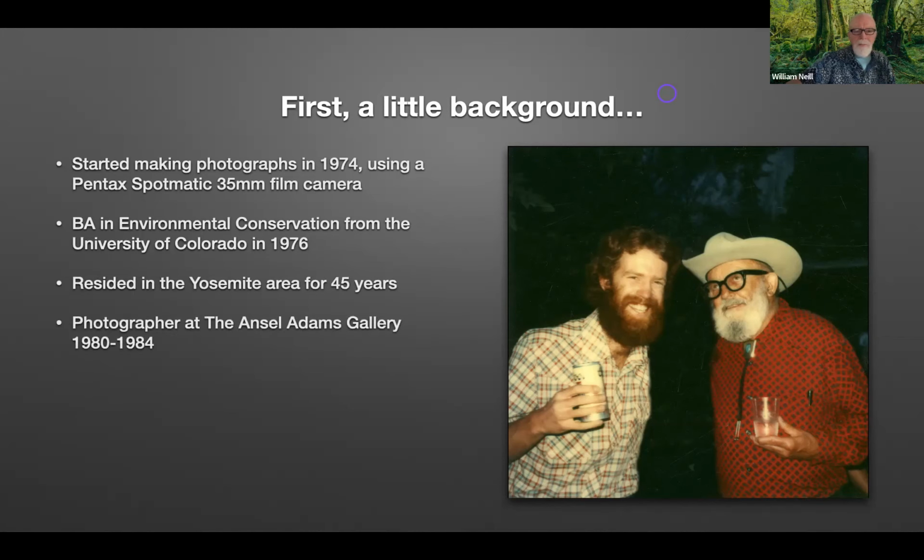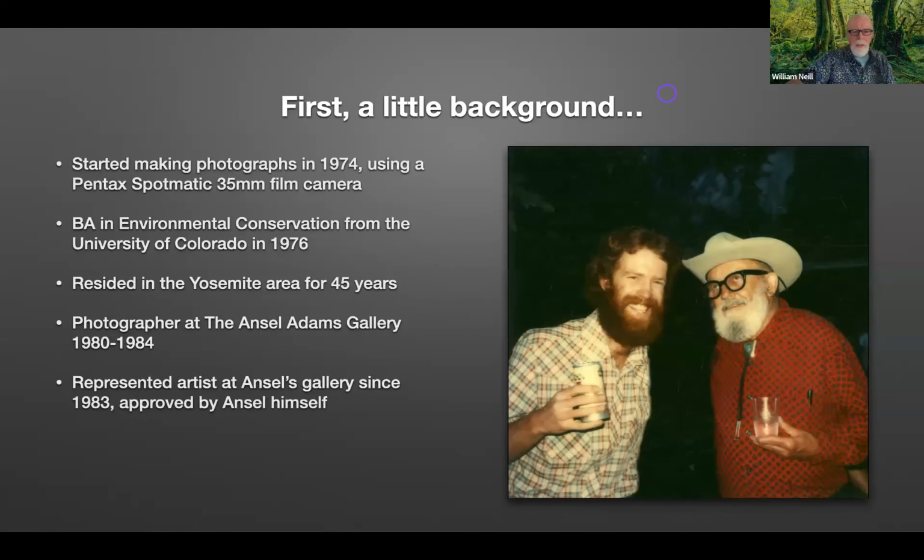I was fortunate to become the photographer and curator at the Ansel Adams Gallery from 1980 to 1984. Here you see a photograph of Ansel and myself in about 1981 at a reception behind the Ansel Adams Gallery. And I've been fortunate enough to have been a represented artist at Ansel's Gallery since 1983. And Ansel approved that representation when seeing a portfolio of my work. I've been self-employed since 1984, and that seems like an awful long time to me about now.